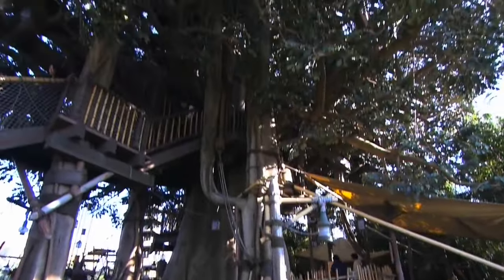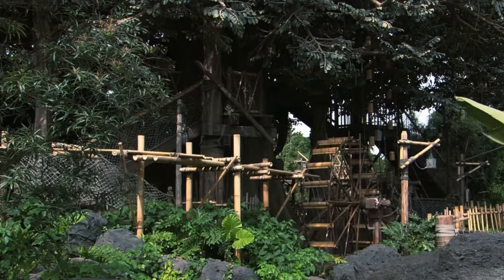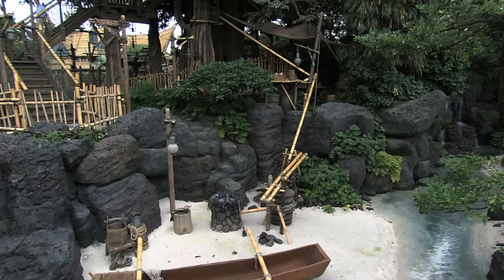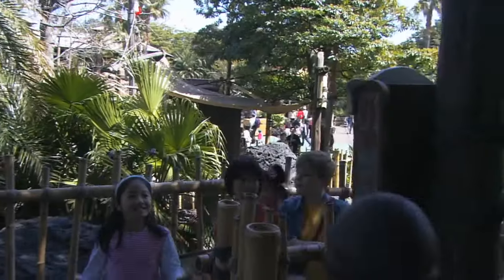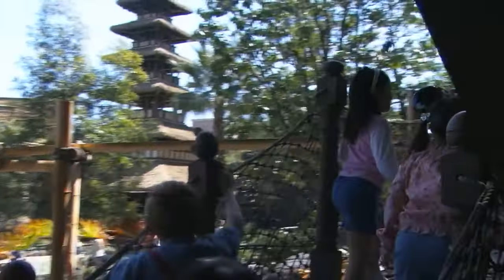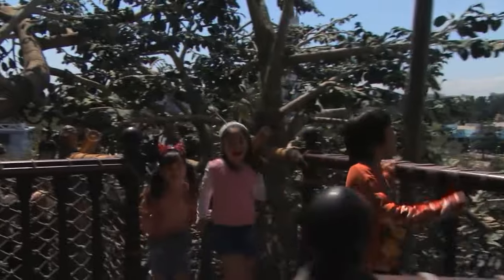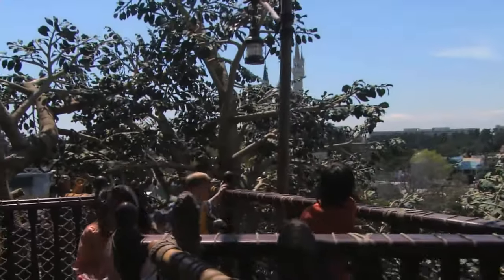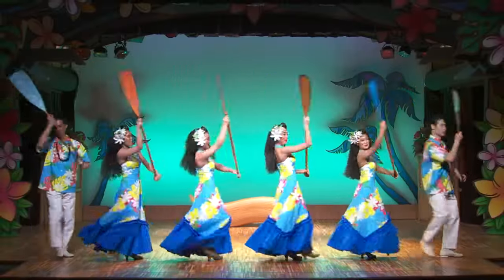Opposite is the final attraction in Adventureland and another classic, the Swiss Family Treehouse. This is a pleasant walkthrough attraction, giving you some great views of Adventureland. It is based on the classic 1960 Disney live-action film, Swiss Family Robinson, with plenty of Easter eggs dotted around the attraction. Unfortunately, this attraction has been closed for more than a year, but we hope it makes a comeback in the near future.